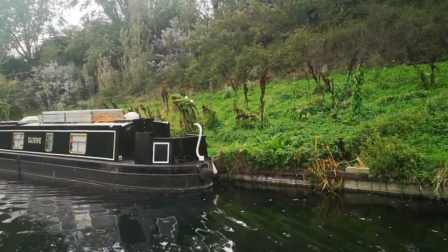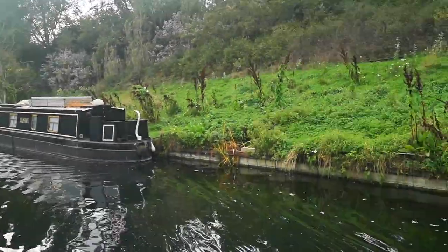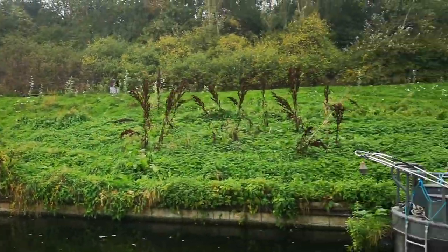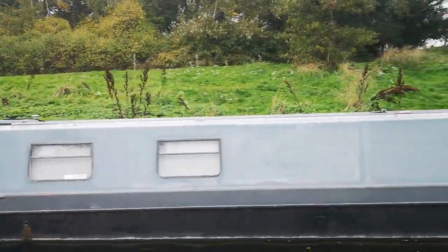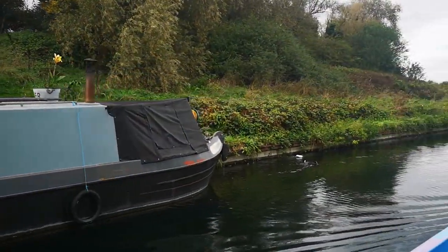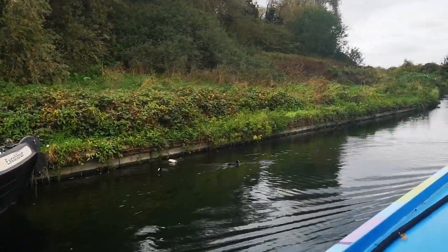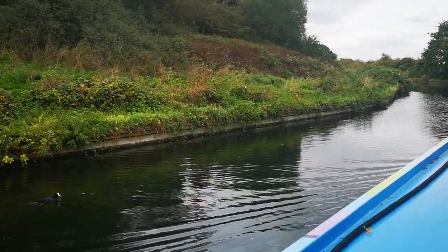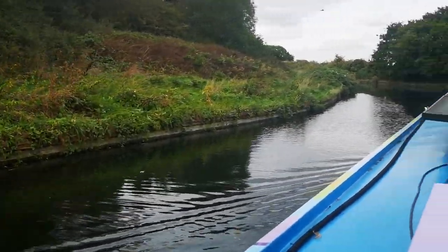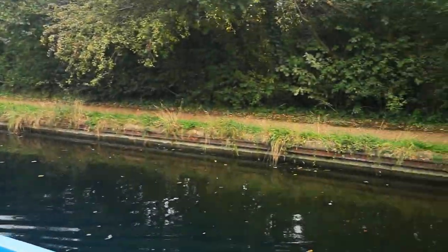It's okay here. It's all right. But it's quite hard on the edge. Go a bit further, I think. Once you're past Hayes and Southall, it starts to improve. And people are tending to moor up offside here, which perhaps feels a bit safer. Thing is, in London, you basically moor up wherever you can. That seems to be the thing. Nobody's moored up on the towpath side.